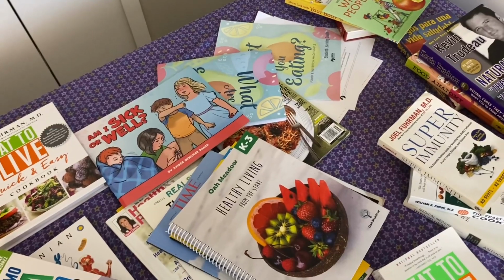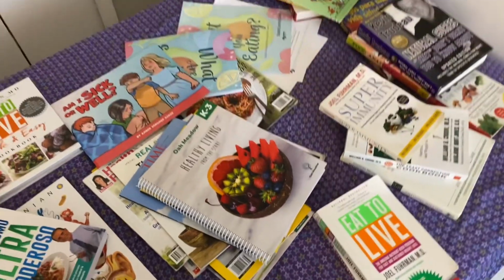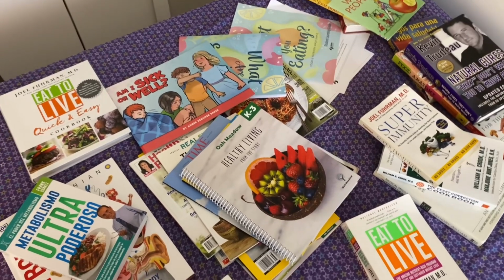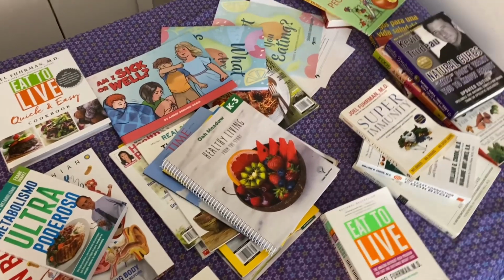Like I said, these are just the resources. I have to still put the plan together, and that's going to be the fun part, organizing this.